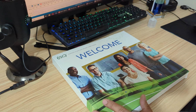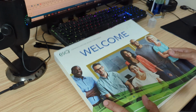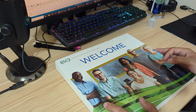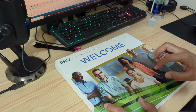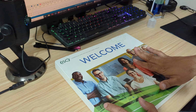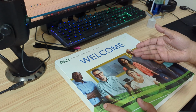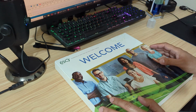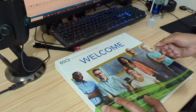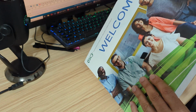Alright, so here we have a mystery ISC2 box. The mystery, I'm saying, because I passed SSCP a while back and I passed CCSP. So I'm guessing this one is the SSCP certificate, because when I passed CCSP I just paid the AMF, but they haven't updated the site yet. So I'm guessing it's SSCP, but who knows.